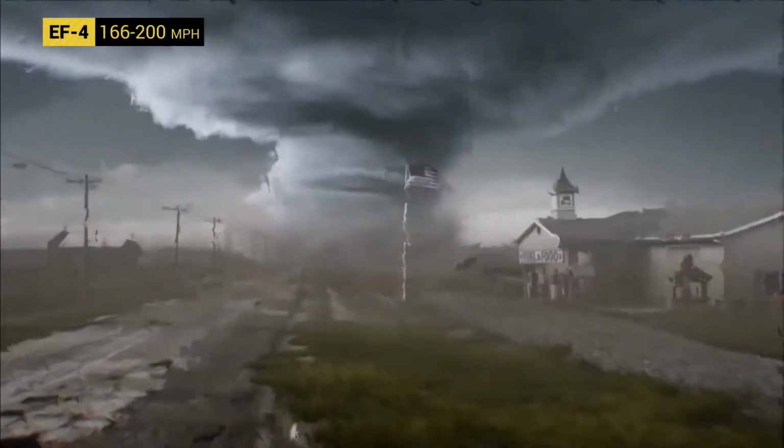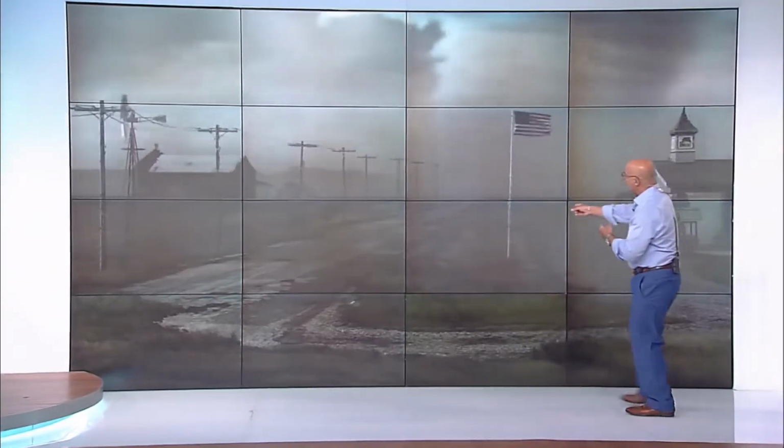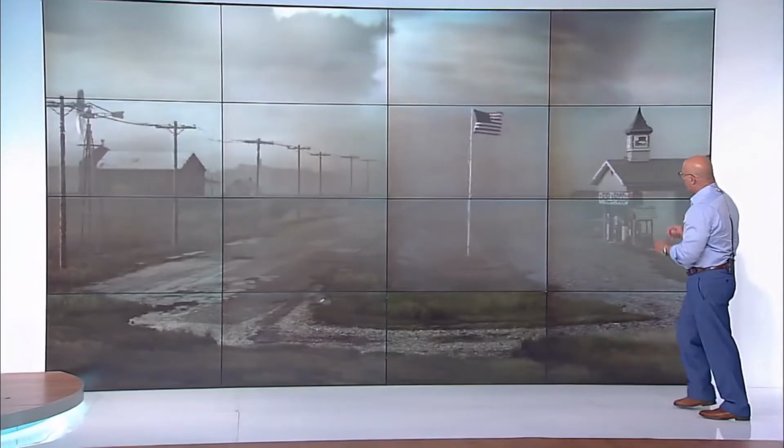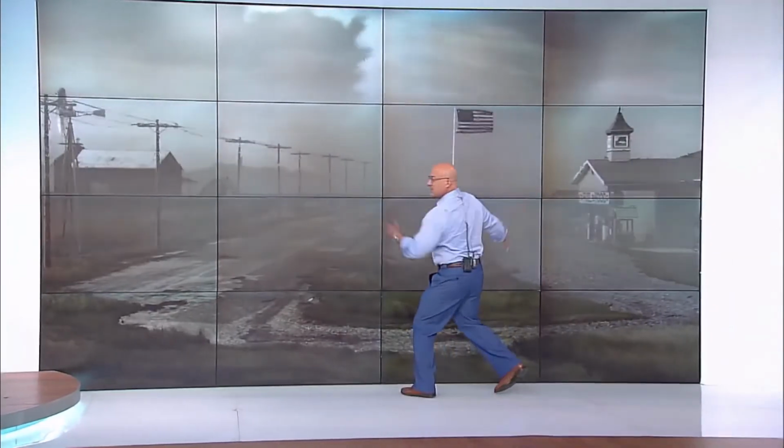are classified higher. The problem is, that's exactly what we're seeing here. The mobile Doppler radar now detecting winds in excess of 180 miles per hour. That is likely EF4 damage. I mean, look at the funnel. You can't even see it from edge to edge. This type of tornado is pulverizing everything in its path.